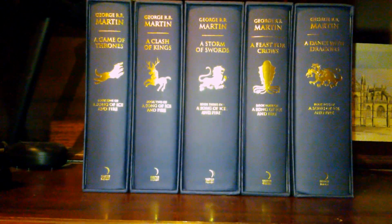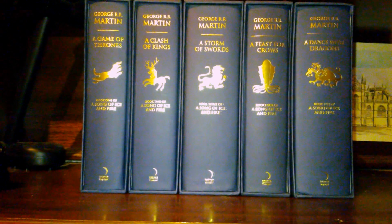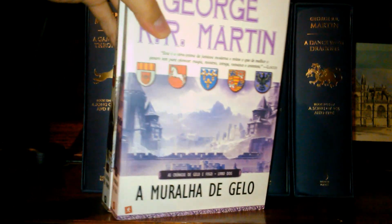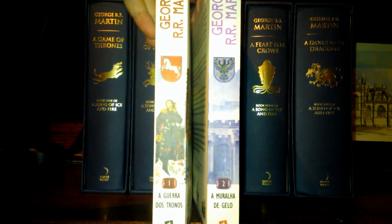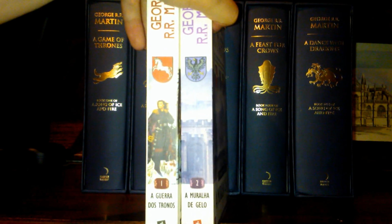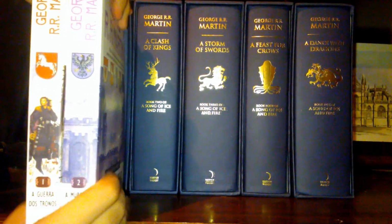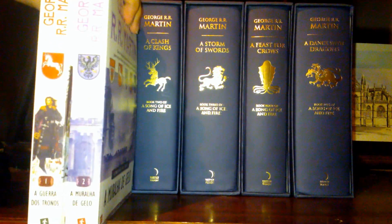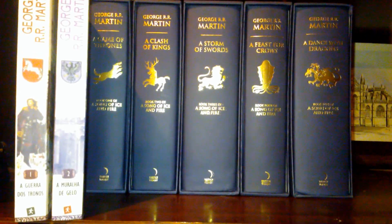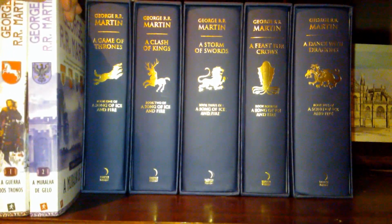I also bought these because I had them in Portuguese, but it so happens that the Portuguese editions, which I can show you here, these, as you can see, are 2 books, but these 2 books form one. So these 2 books are the equivalent of Volume 1, A Game of Thrones. This one's called A Game of Thrones in Portuguese.